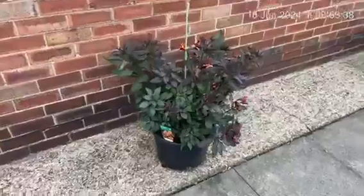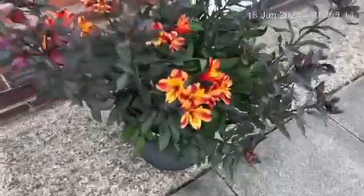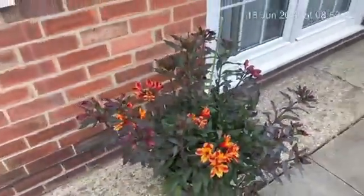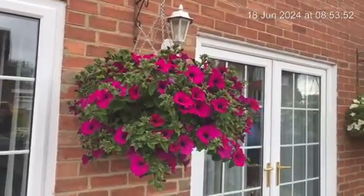Peter's grown his own Alstroemeria. This variety is called Indian Summer. It's a beautiful variety. There's some flowering here. They're lovely. They're in tubs at the front garden. And again, beautiful hanging baskets.